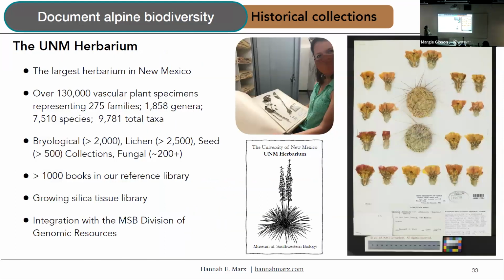So we have over 130,000 vascular plant specimens. Over 80% of these have now been digitized. So that means all of the collection information of that specimen, but also an image of that specimen in high definition is available. So you can go to SEINet and search for a plant, and you can see the actual photo of that actual specimen.